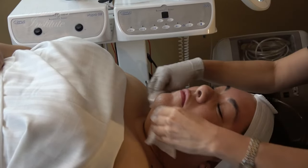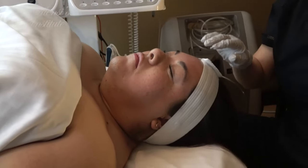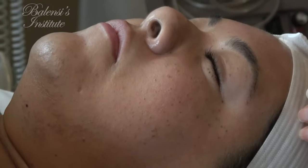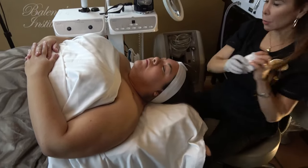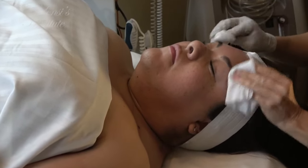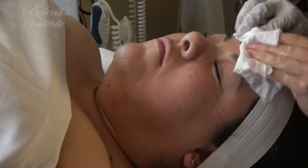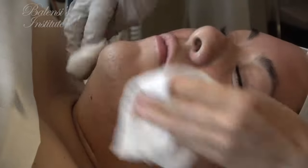So some people feel the peel more when I'm neutralizing. What about you, Daniela? Do you feel like heat or warmth on the skin, or tingling? Yeah. Tingling. So that's normal. Always when you neutralize a peel, that's the sensation. The good thing is in the other rooms you have the portable fan, so they can hold the fan and have it closer to the face.